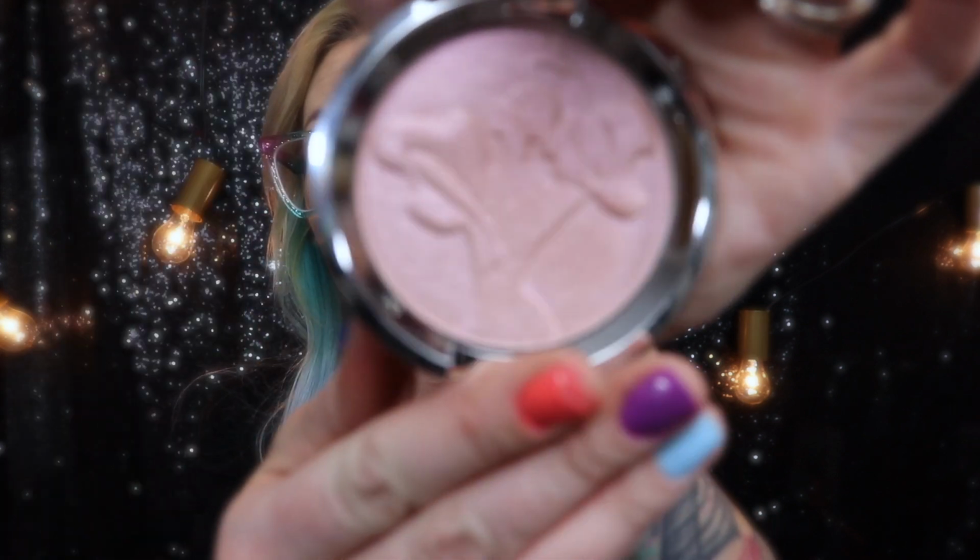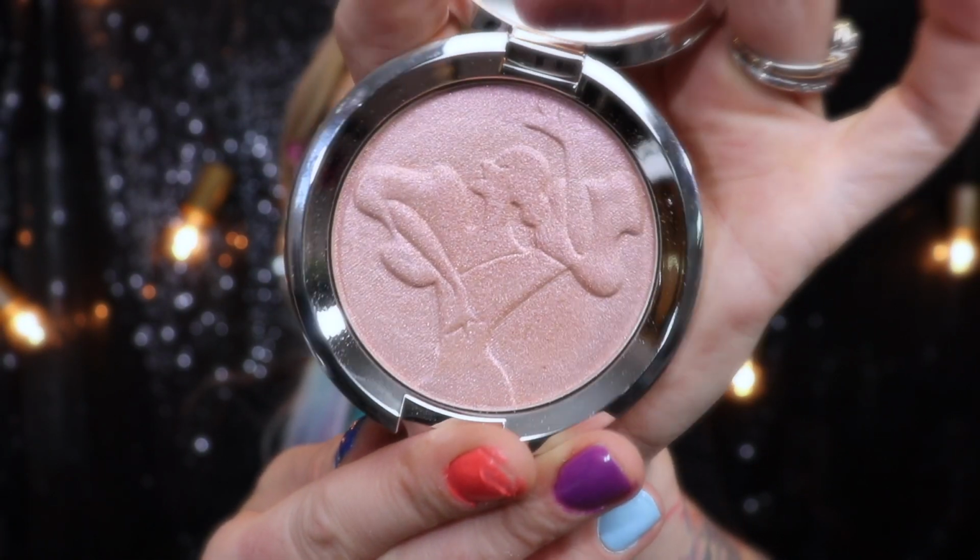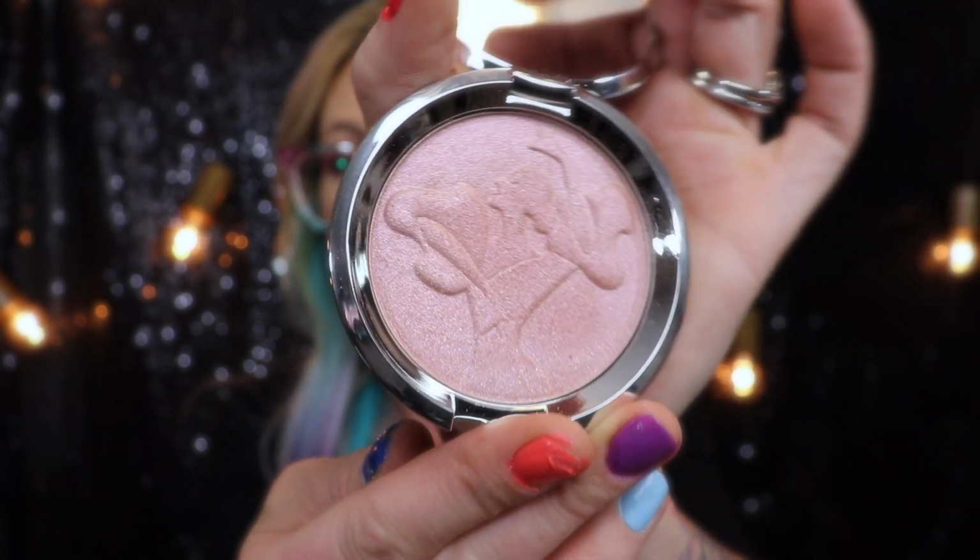In here, let's remove the plastic. It gives you a nice mirror, and it has a little, I think it's supposed to be like a Spanish dancer embossed in there. It is really pretty. It looks pretty pink though. I don't typically go for like pink highlighters.